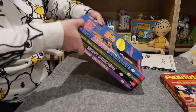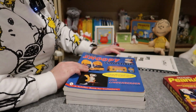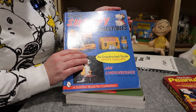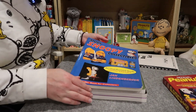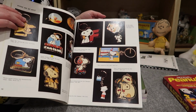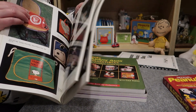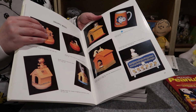And then we've got this series of 4 books. These are by Jan Lindenberger, and she did some of them with Cher Porges. Cher's a very nice person as well. I don't think I've met Jan. Maybe one of these days. Now these are full of really nice photos. Not as much information. And because it is spread across 4 different books, it's sometimes hard to find things.